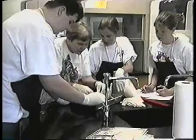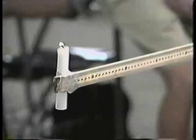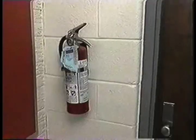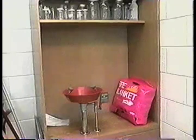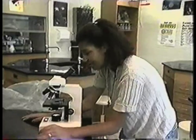At times, the teacher may not be in the room. Don't panic. A candle at the end of a yardstick. Remember, stay alert and cool. You know where the emergency equipment is: fire extinguisher, fire blanket, eyewash station, safety shower, and telephone. Again, don't write off anything. Make sure your teacher knows about all accidents, big or little.